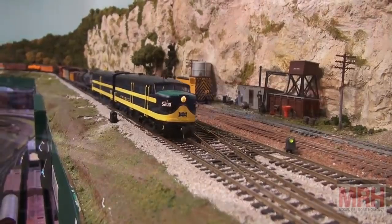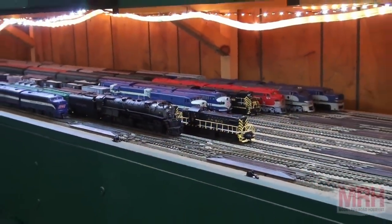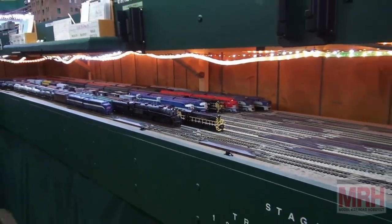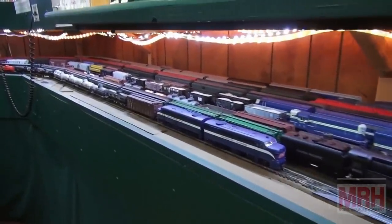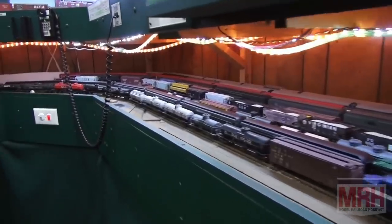Now, how long does it take to operate? How long is a typical session? A session's 3 hours. Wow. And we run about 12 trains, and if we have time, we have a couple extras available.